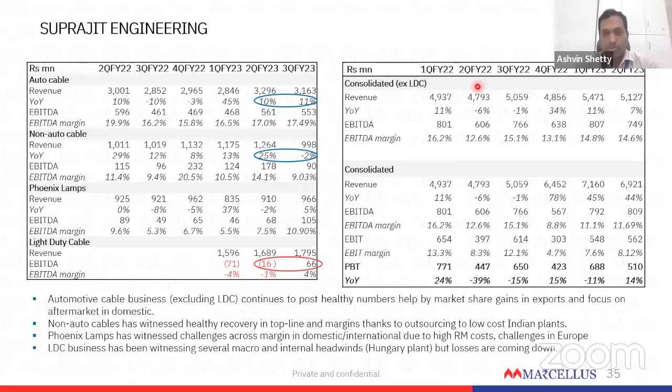help Suprajit. And touching on the larger electrification, I think there will be some, no doubt, impact on the cable business. As per our calculation, there could be something like a 15-20% hit to the cable business. Some of the cables will become redundant once the electric business comes in.